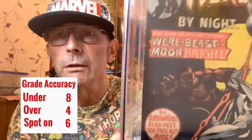This one is 5-5. Could be either, couldn't it? White to white pages. Second appearance of Moon Knight. Lots of spine damage down the side, so 5-5. I think it's a reasonable grade for that one. Again, these have started to jump because the other books have gone crazy.